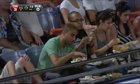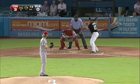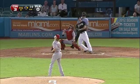We've actually begun the process of putting menus together. That's how late in the process we are. This last 20% of the ballpark includes things like getting the menus ready, which is important to us. We love the food stuff.